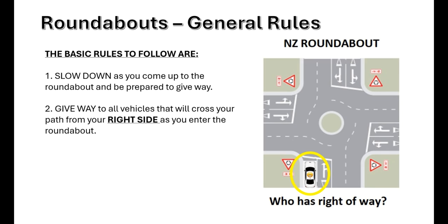Let's assume that you're the white car here and other cars are going to come into the intersection, and we're going to figure out who is the sheep who has the right of way and who's the goat who must yield to the sheep. Okay, which car is the sheep and which car is the goat? In this case, the white car is the sheep and has the right of way, and the red car has to yield to the white car. The white car doesn't even have to stop. It can go right through the roundabout.